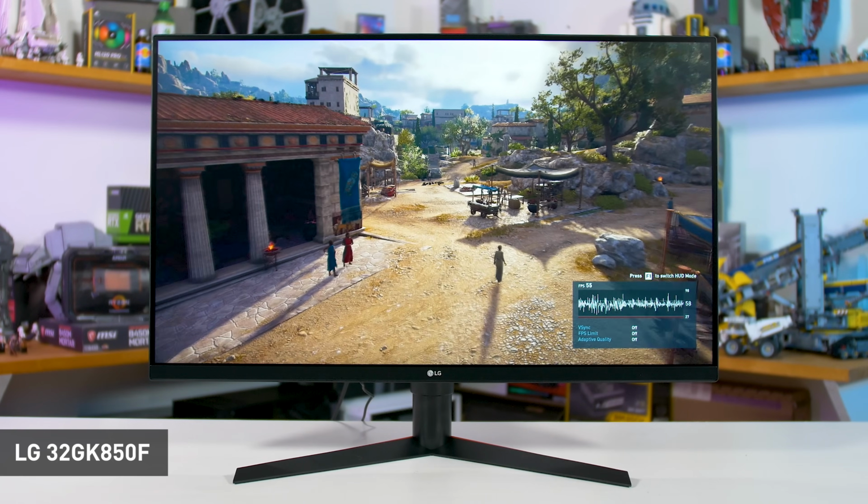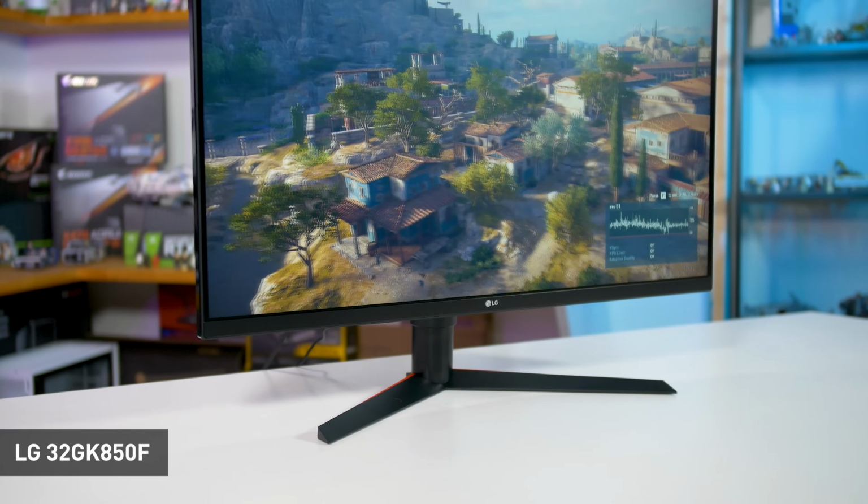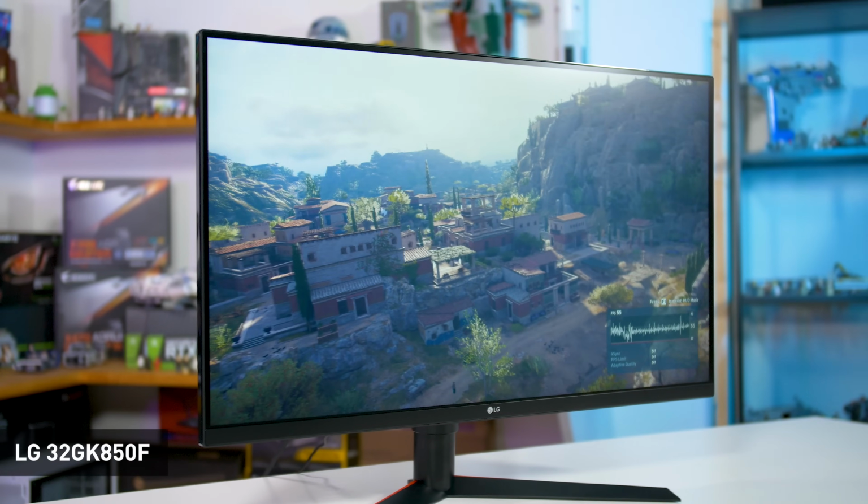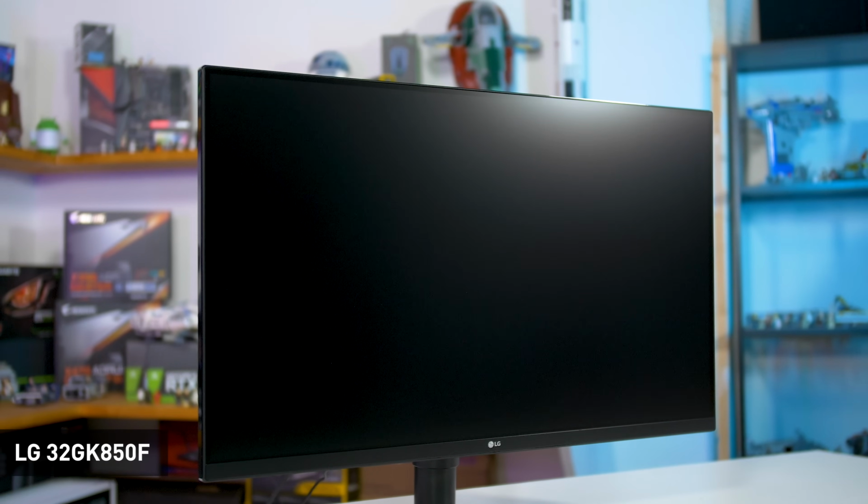LFC is activated as expected here, and the monitor works with FreeSync whether you have HDR enabled or disabled, so turning on HDR has no impact on the adaptive sync experience. A great result, and this is a monitor that I think is great quality in general, with a top-notch VA panel, plus I love that it's flat.